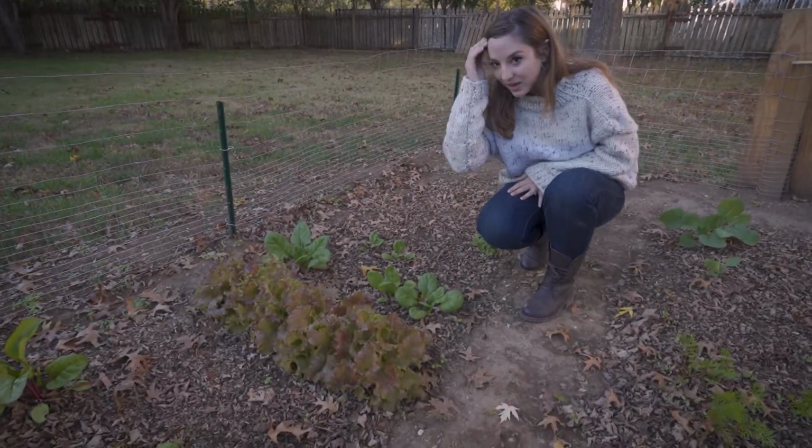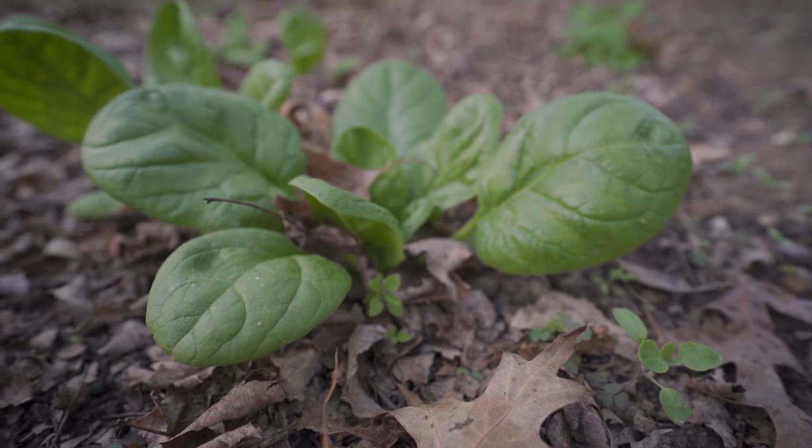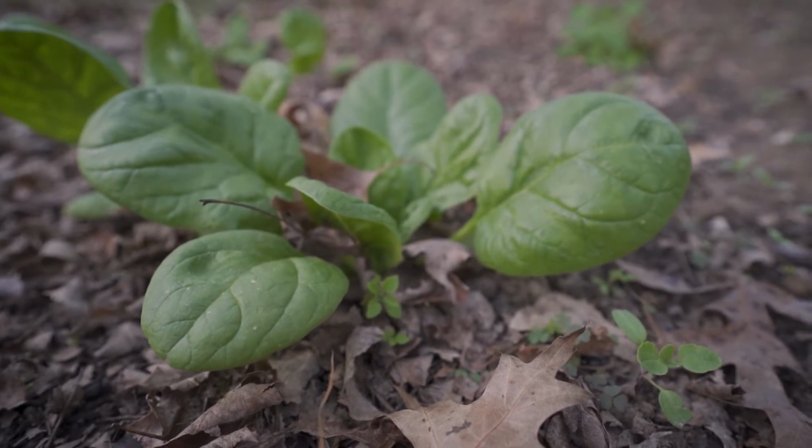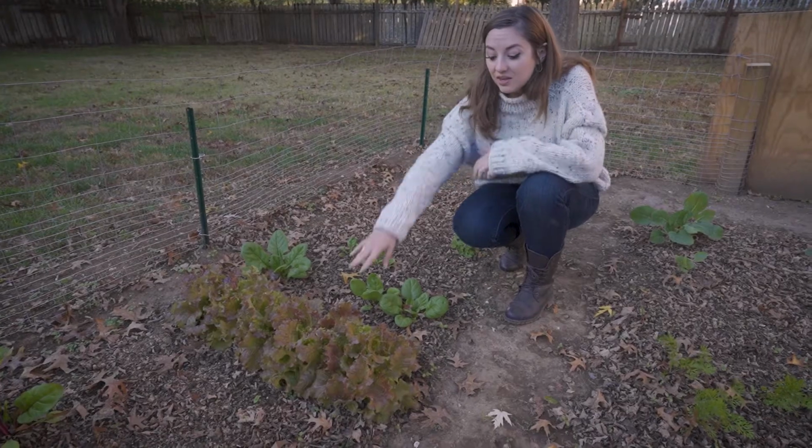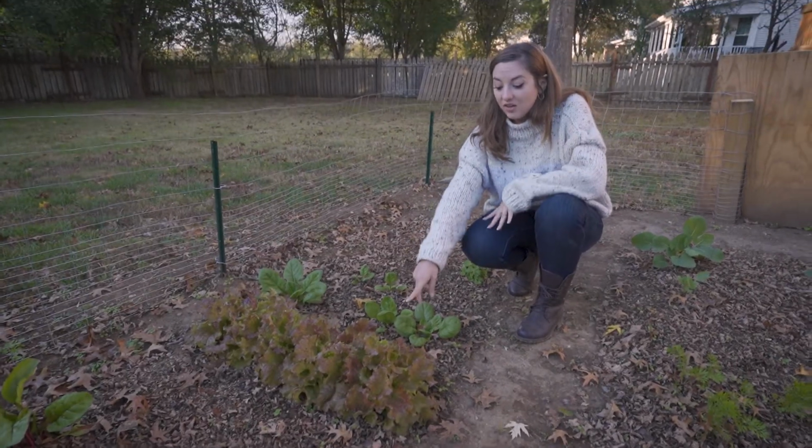I'm so excited about our spinach. It's not quite large yet, but it's so gorgeous and glossy. I mean, this is truly the most beautiful spinach I've ever seen in my entire life. And now here is the star of our show. We are gonna harvest this today.